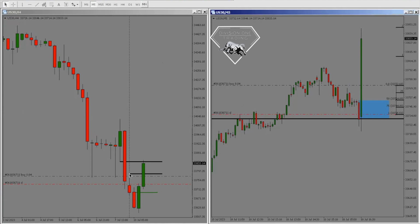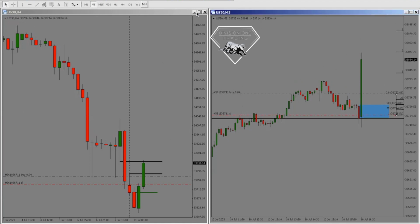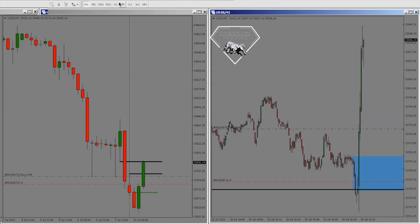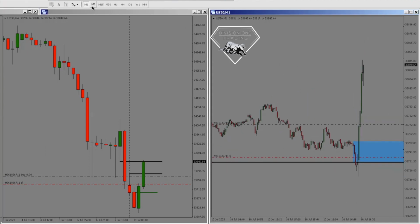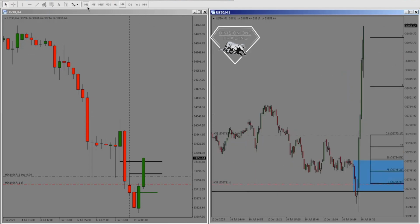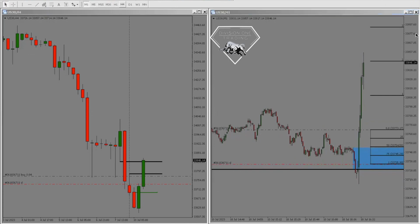You can see it ran right there and then it paused. So this is generally an area where I look to take partials. When a higher time frame target like that has been met, it's generally at least a good idea to try to take something off. But you can see it continued extending here.